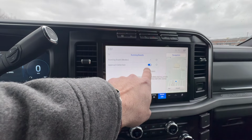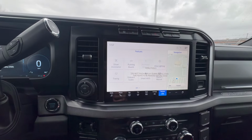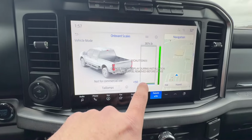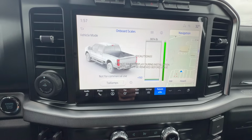This is really cool too. It's even got an approach detection. So if you're coming up to the vehicle, it comes down. I like that. This is the onboard scales. So if you look right now, it's saying 150 pounds of payload. That's basically representing me. That's kind of the idea.